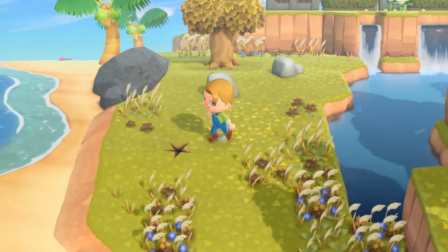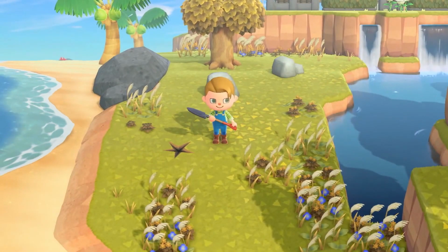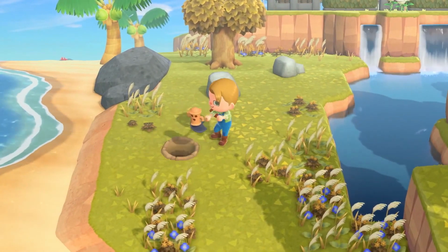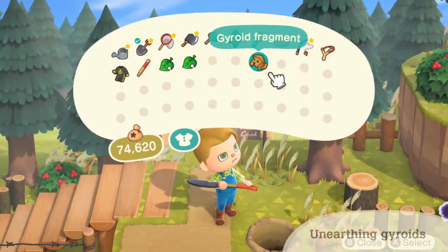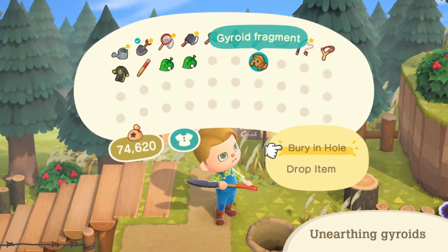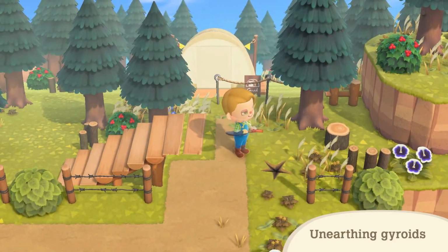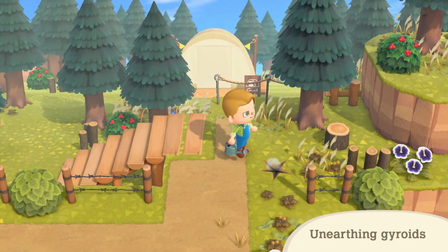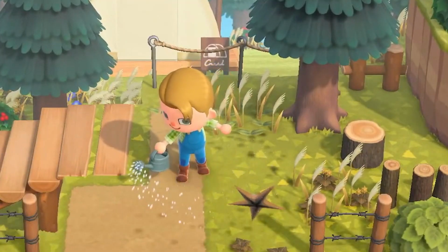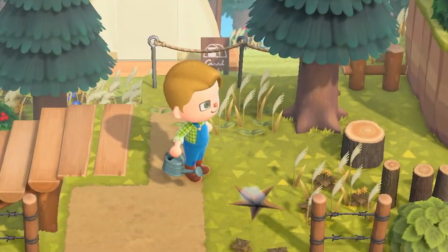Last but certainly not least is the arrival of Gyroids. They're finally here and they have a brand new look to them. And they also have a new mechanic on how to grow them too. If you have a Gyroid fragment, you'll have to bury it and water it in order to grow a brand new one. There's a small little detail effect of smoke as soon as you water it, very similar to how the plants have a dripping water effect to indicate that they've been watered.